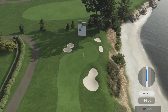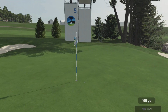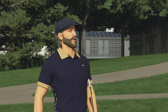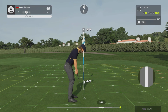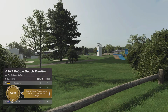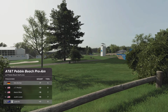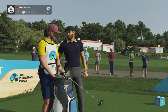This looks to be hit pretty well from where I'm standing. Oh, wonderful shot. And a chance for birdie at the 5th. Just a 4-footer remaining. This for a birdie run. That gets the job done. Gotta like it. 2 in a row. He's feeling it. Still in the lead now after that hole. Looking at a par 5 here.